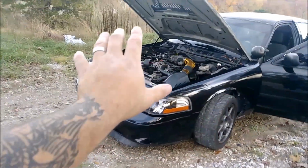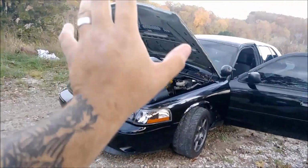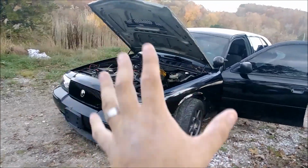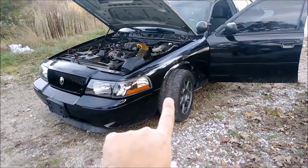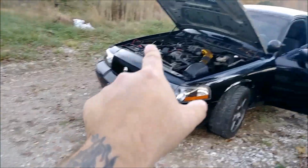The bad news is, I know you guys wanted to see me Cobra swap this thing. Don't worry, that's still sometime in the future, when and if that engine ever blows. But piggybacking off of that bad news, we're going to throw some good news.